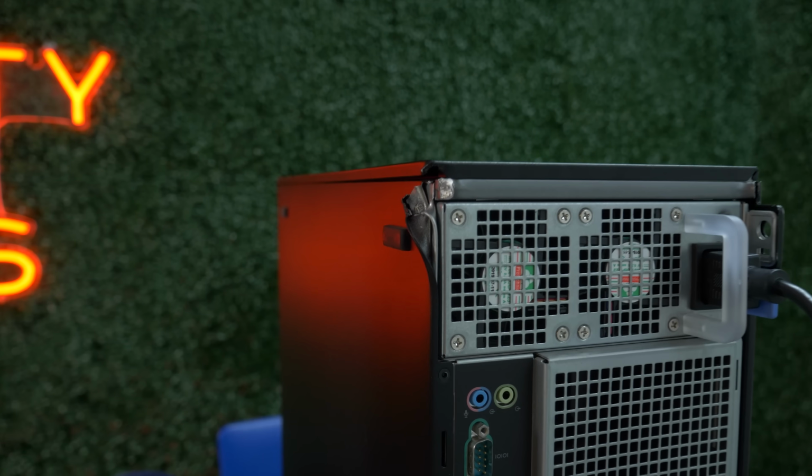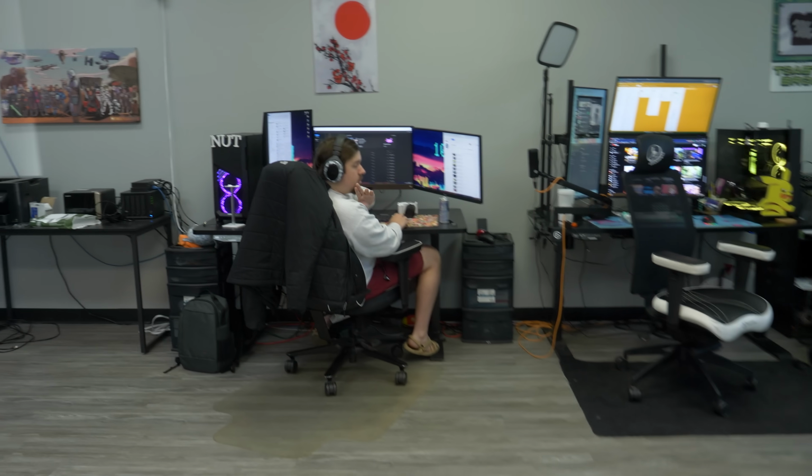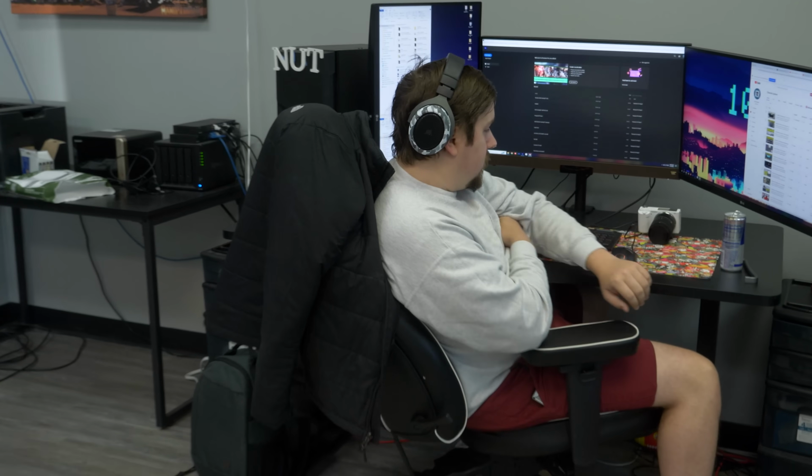And this is the brand new one, by the way. This is the brand new one. It's currently missing a handle, and I think McAllister has the handle. McAllister, do you still have the handle? Show the people the handle. The handle? The handle. The handle.